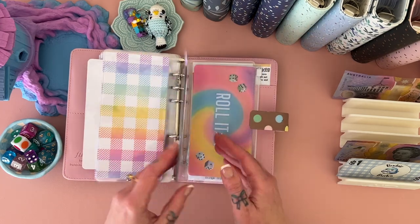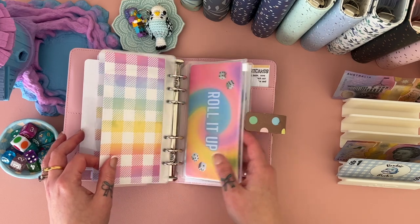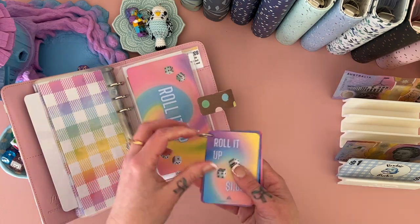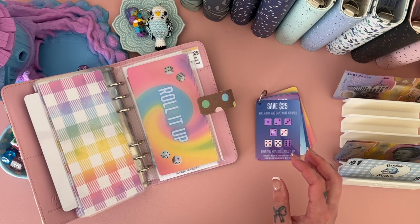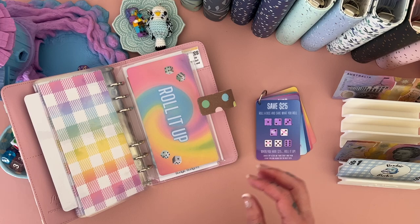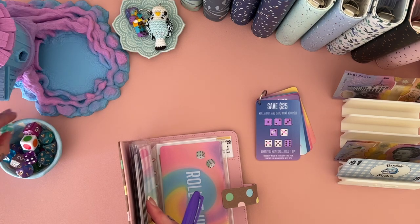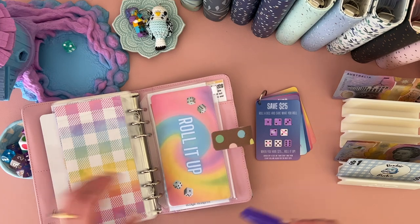I kind of want to make sure that I'm contributing to these two every week. So I think I might do roll it up first and then do Skelly Lovers and then go back to the other challenges that I've got in there. I hope that's okay. All right, let's do roll it up. Where's my little gem dice? Here it is. A two. Oh, cool. We can do a two.